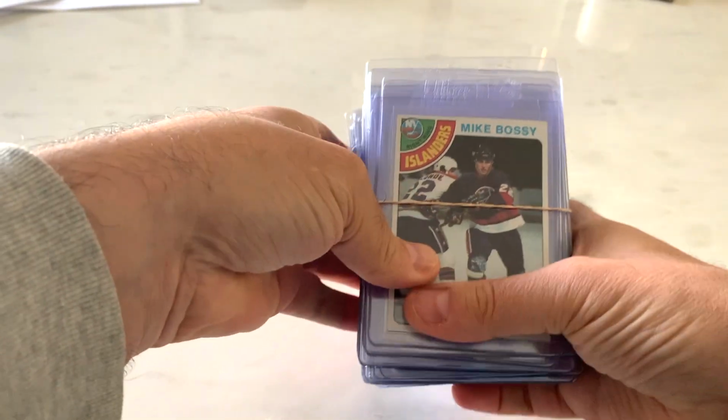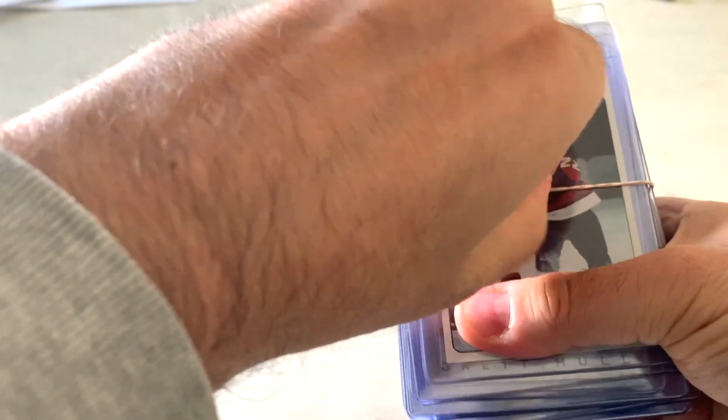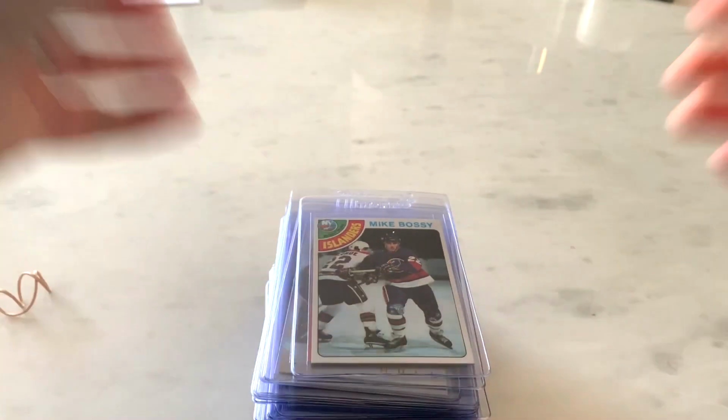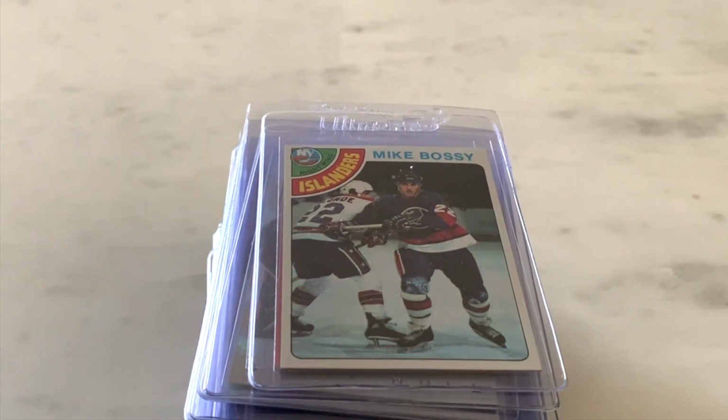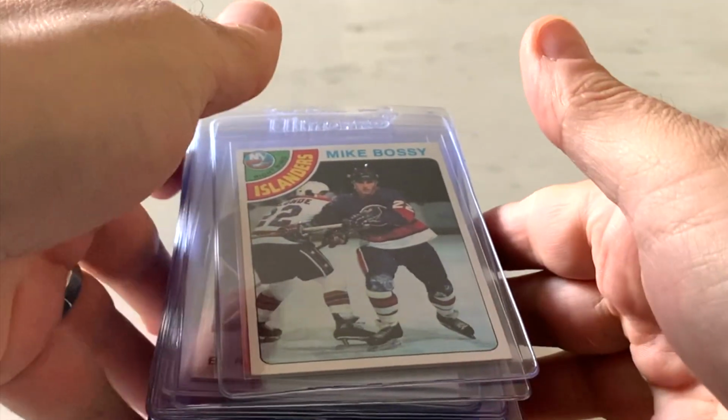Okay, so I guess this is a PSA prep video, per se. I have a couple of chunks of cards that are going to PSA. They're all hockey. Actually, there might be a couple of basketball stickers somewhere in here, but for the most part, it's hockey.